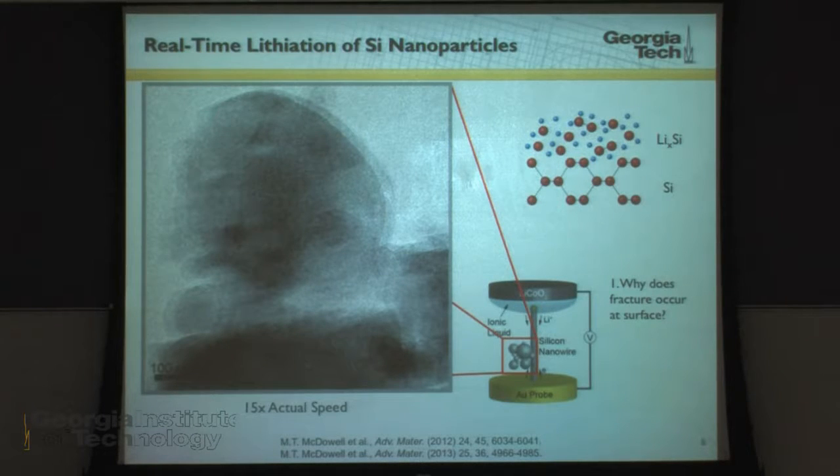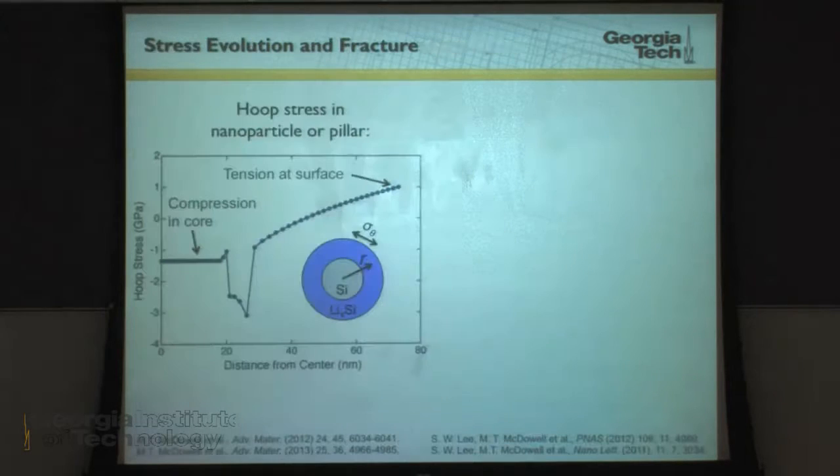So some questions arise from these types of videos. First of all, why does fracture occur at the surface? We saw the crack initiate at the surface. We need to understand stress evolution to understand how that happens. And second of all, with these types of images and videos, we can directly correlate the reaction kinetics to the driving force and things like that. So we want to understand the reaction kinetics.